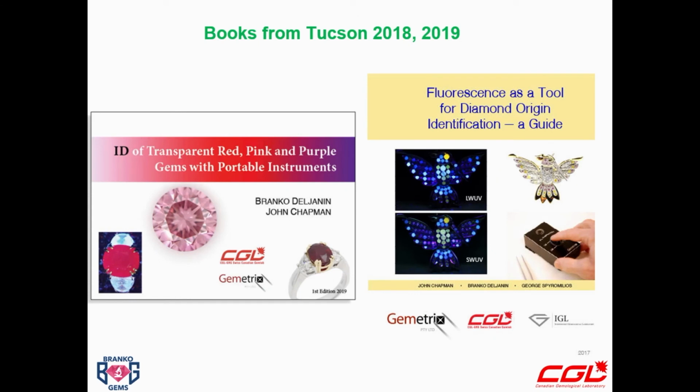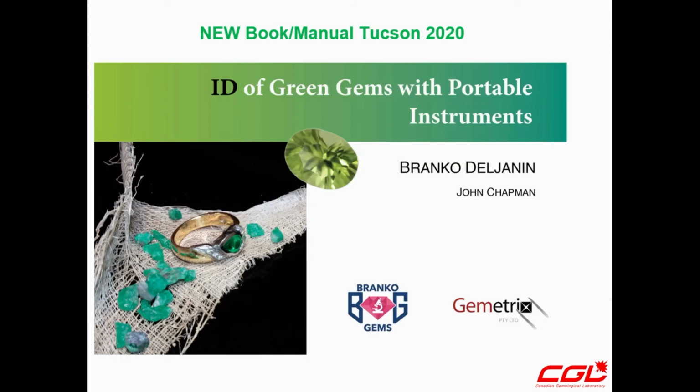We explain this in these booklets as well, on pink diamonds and rubies and other gemstones, to look at whether the stone is single refractive or double refractive, and this is also a book on fluorescence. This is the one that just came out; it took me most of December and January to work on the book. For the Tucson show, I'm trying to do one color per year. So this year green, next year hopefully, if I'm healthy, blue or yellow, we'll see.